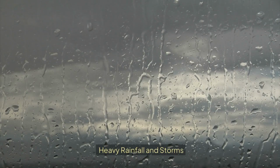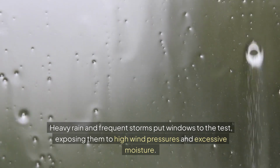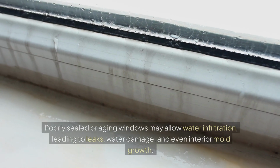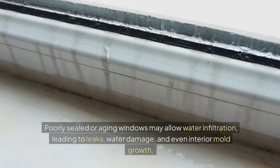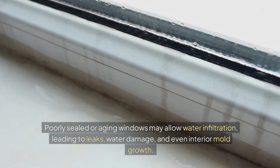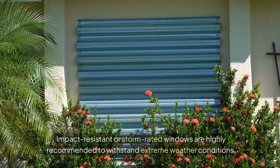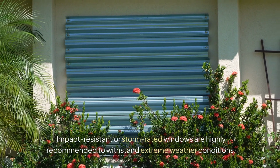Heavy rainfall and storms. Houston is no stranger to torrential downpours, especially during hurricane season. Heavy rain and frequent storms put windows to the test, exposing them to high wind pressures and excessive moisture. Poorly sealed or aging windows may allow water infiltration, leading to leaks, water damage, and even interior mold growth. Impact-resistant or storm-rated windows are highly recommended to withstand extreme weather conditions.